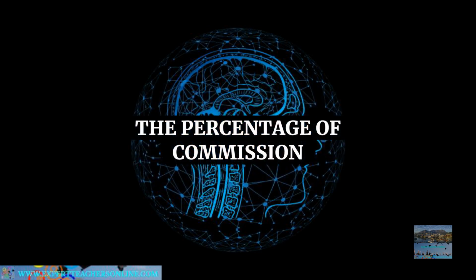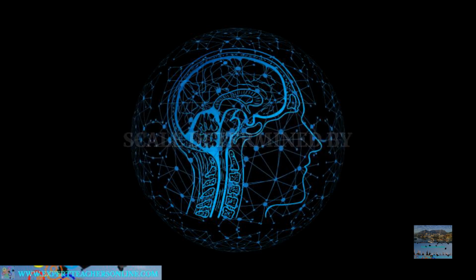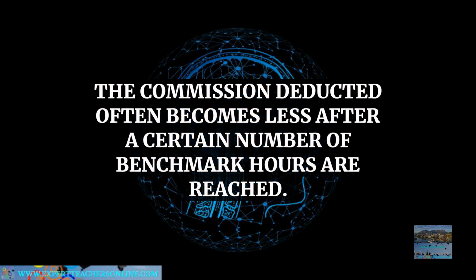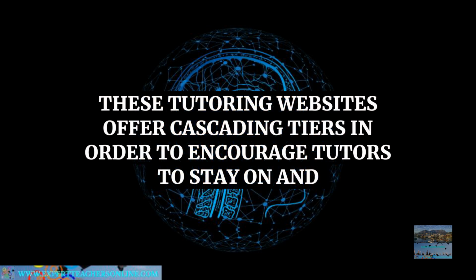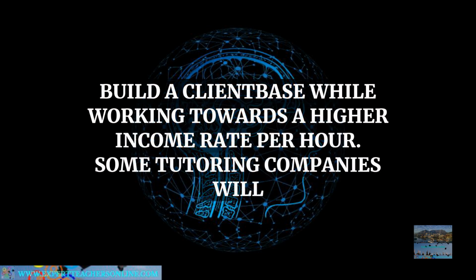The percentage of commission that is deducted can also be charged on a sliding scale determined by the number of lessons you've taught. The commission deducted often becomes less after a certain number of benchmark hours are reached. These tutoring websites offer cascading tiers in order to encourage tutors to stay on and build a client base while working towards a higher income rate per hour.